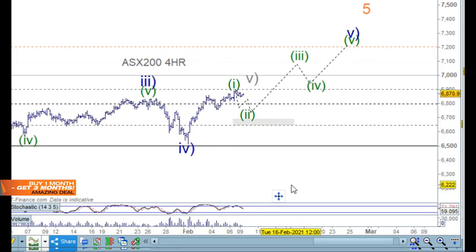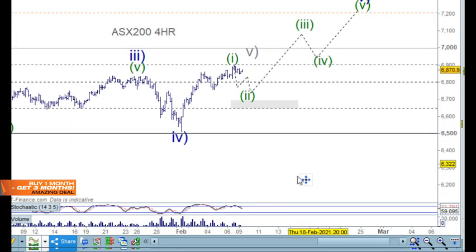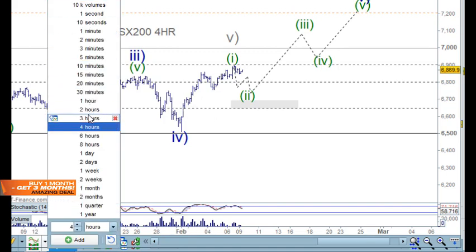So first of all, it's probably not the case, but I'm counting this as 1 and 2 and 3 and 4 and 5. Now, it's possible that because we made a new high above here, that we could put wave 5 here for this. I don't think it's the case. We'd have to see a pretty strong collapse for that to occur. So what we're looking at here is 5 waves up. Now this wave 2 pullback here is starting to bother me a lot because, let's go in and I'll explain why.